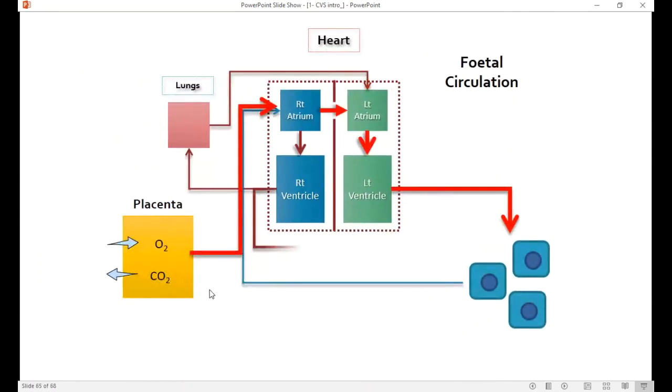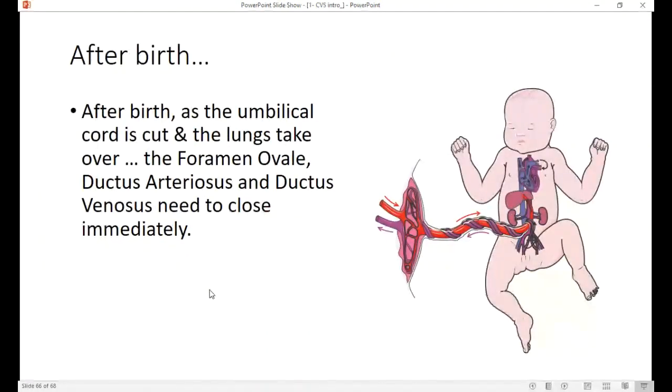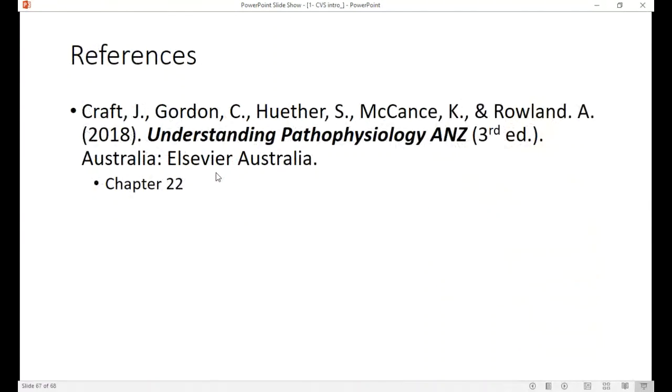So this is about fetal circulation and the changes that occur after birth. The foramen ovale, ductus arteriosus, and ductus venosus need to close immediately, because the umbilical cord is cut and the child has to start breathing through the lungs. Make sense? All right, I think that's all for today.